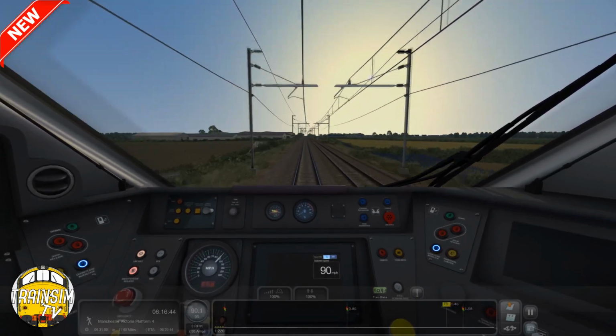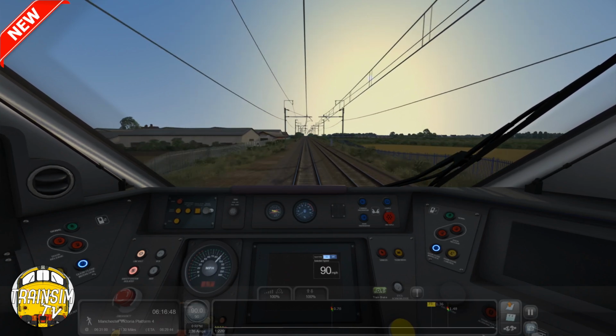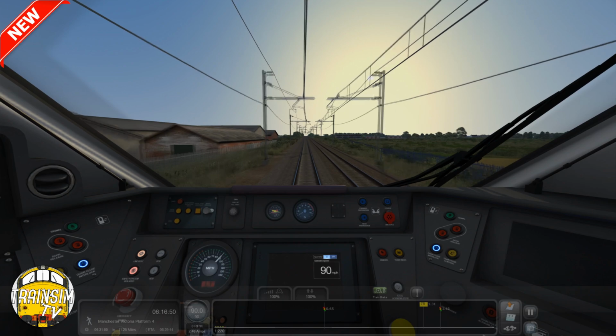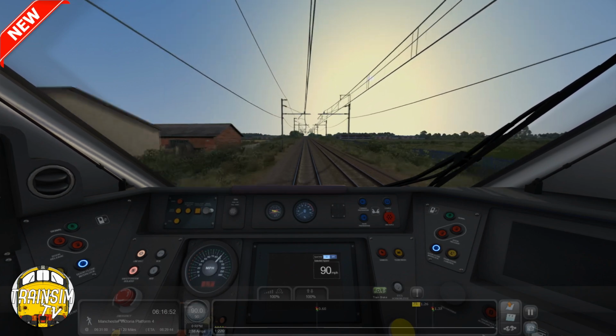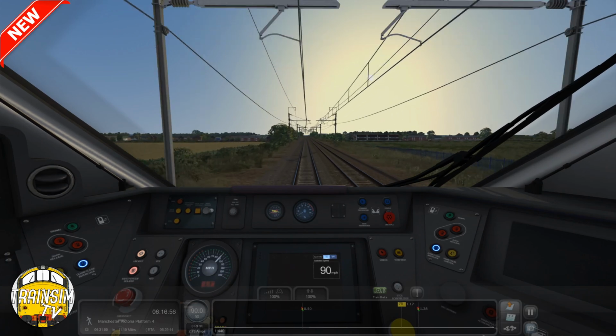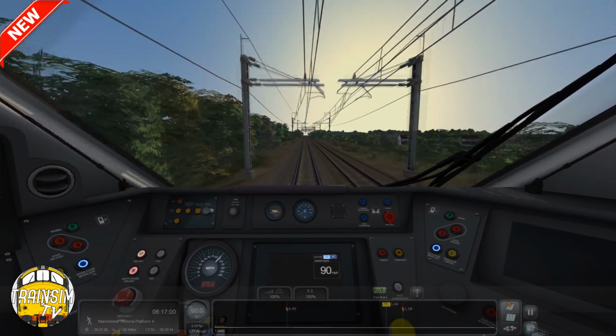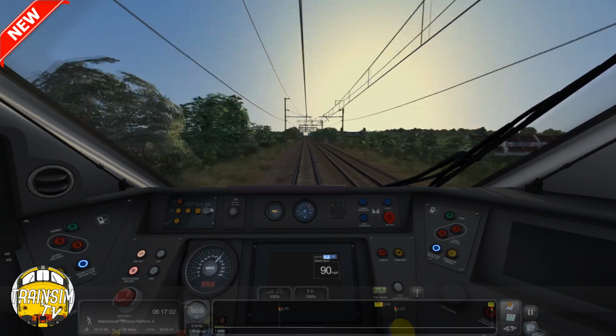Driver to guard buzzer does not function in DOO door mode. Train door control buttons only illuminated in GO door mode. So that's guard operated, guard only. Functioning forward preparation and rear preparation buttons. The former opens the leading nose cone and the latter opens the trailing nose cone.